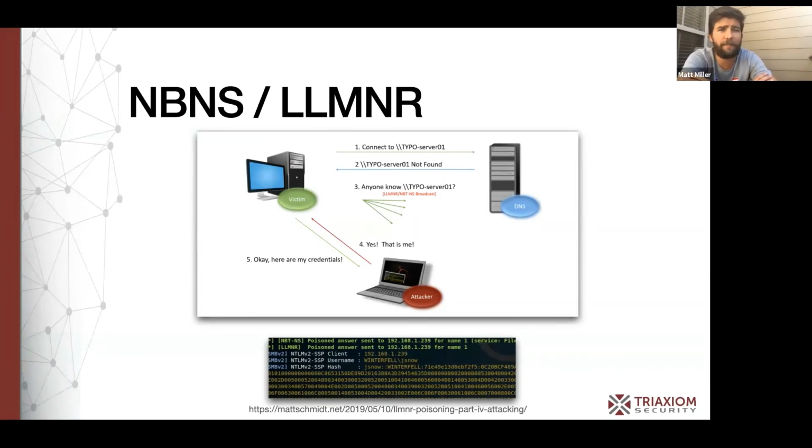Windows computers by default will do that step 3 there. Shout out to the entire network. Hey, does anybody know where typo file server 01 is? What that allows me as an attacker to do is to say, hey, yes, I'm file server 01, connect to me. And then in step 5 there, we get their NTLM hash. Again, when you're connecting to a file share over the network, you have to prove that you have permissions to see that. So that'll follow a challenge response protocol.